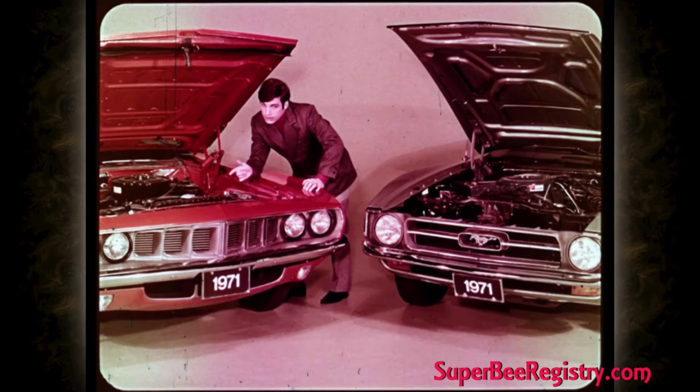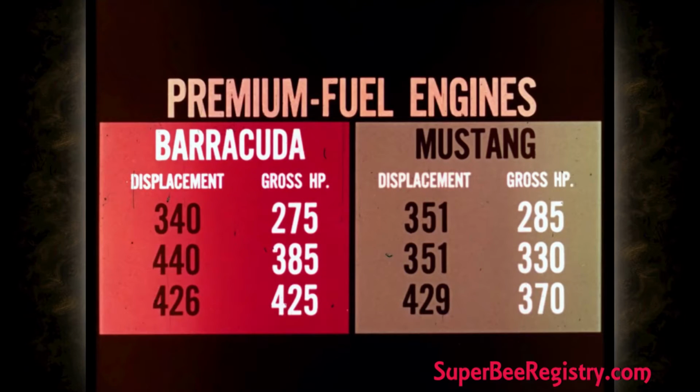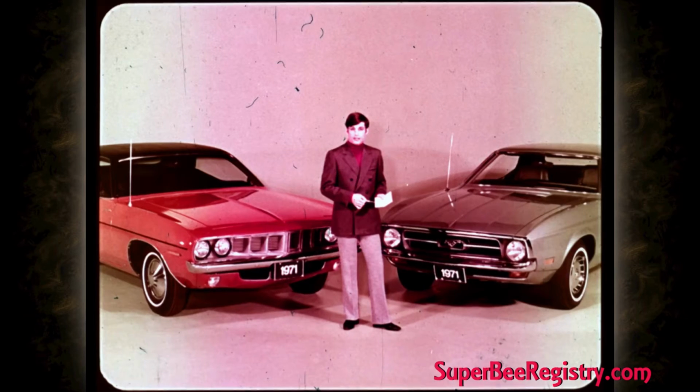How do the engines compare? Now, let's see. Barracuda offers 5 regular fuel engines, from the super economical 198 all the way up to a 383 4-barrel. Mustang offers only 3, and its top regular fuel V8 falls 60 horsepower short of Barracuda's. In premium fuel or performance engines, each offers 3 choices, but Mustang hasn't come close to matching Barracuda's 440 6-barrel or the unbeatable Hemi. Well, you've compared a lot of things.